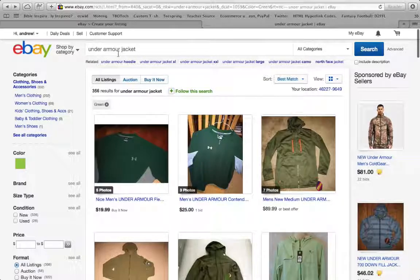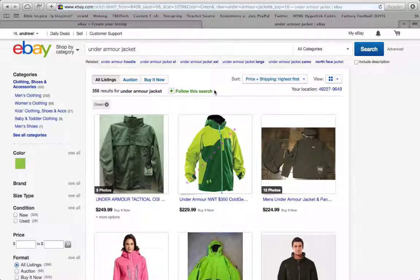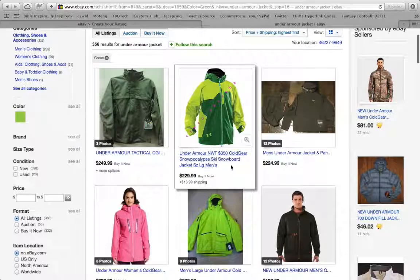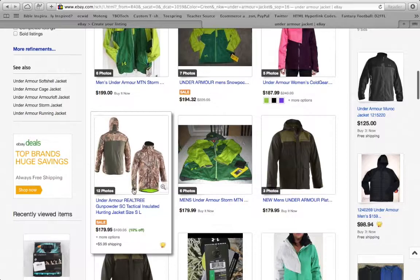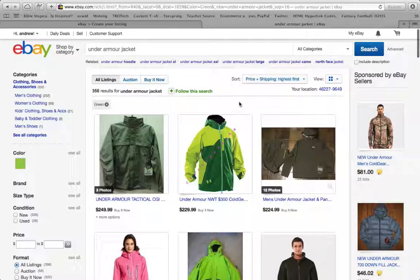When you go to search for an item here and it brings up these results, it's only bringing up the active items right at this moment. It's not bringing up any of the solds or any of the completeds. What I like to do is instead of clicking on the best match, I like to do the price plus shipping highest first. It gets them in order, since I'm trying to figure out how much I'm going to sell it for. Now, these prices here are what people are asking for them. This isn't going to do you a whole lot of good, because it can give you a rough estimate, but anybody can ask any amount of money on here that they want. It doesn't mean that someone's going to pay it, but it does mean that this is what they're asking for.